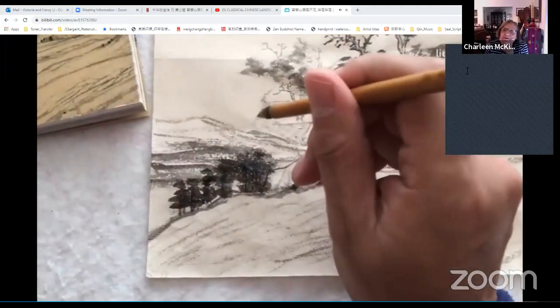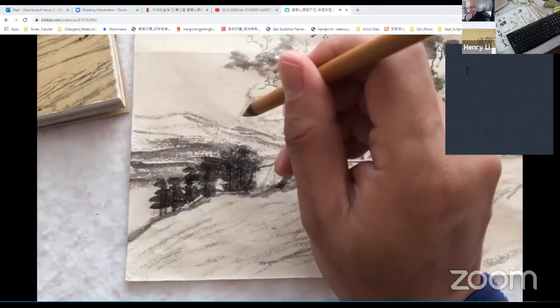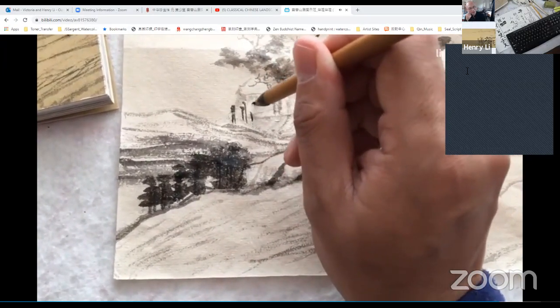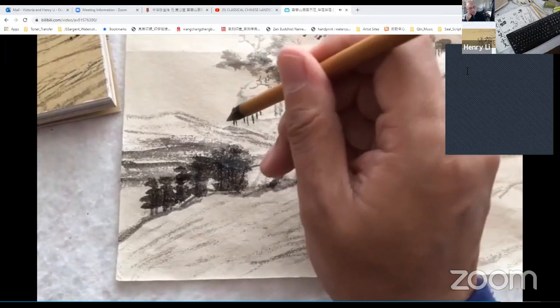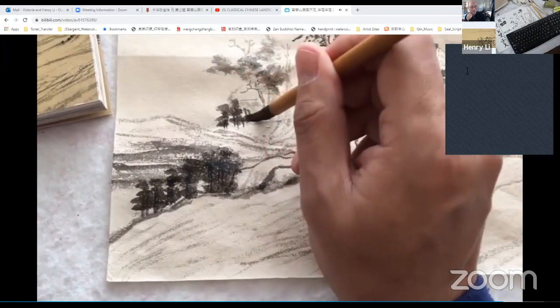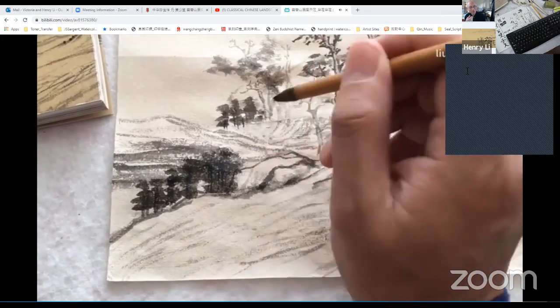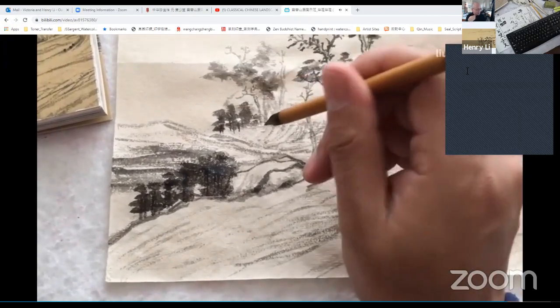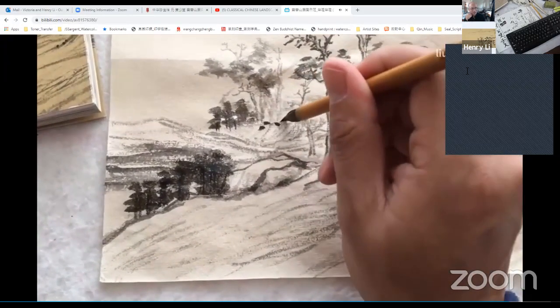I didn't find his official website or anything. It was published by the recorder, this student, in probably a private lesson. See this tree, the distant tree we did. I can also add this tree.